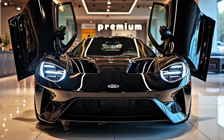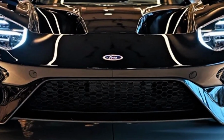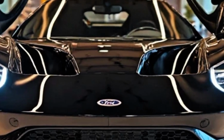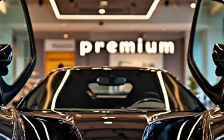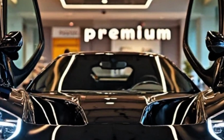The 2026 Ford GT MKIV unveiled, and it's not just a car, it's a full-blown track weapon. Born from racing heritage and built with cutting-edge technology, the MKIV is here to dominate the performance world with an unapologetically aggressive stance and an attitude that screams speed. This isn't just a Ford, this is a final chapter in a legacy of American performance.